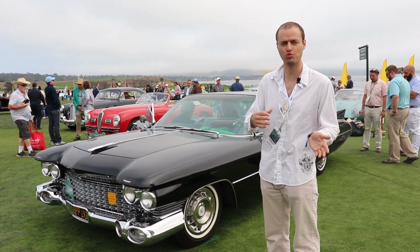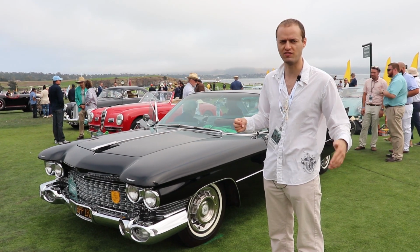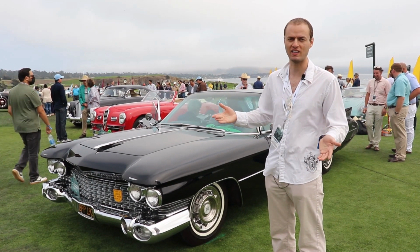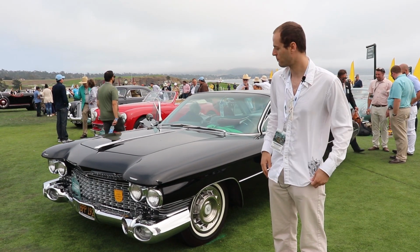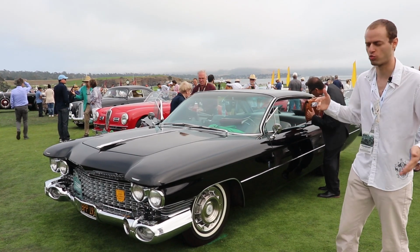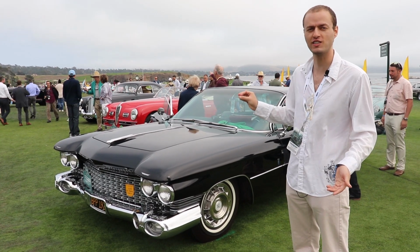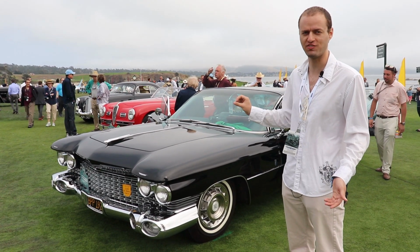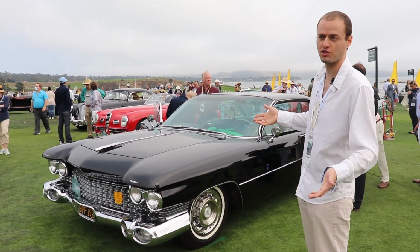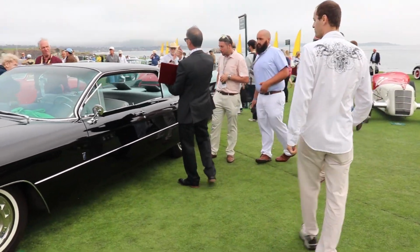Cadillac has had an alliance with Pininfarina for 60 years, starting in 1931 with the V16 Roadster, and lasting until 1991 with the Allanté Roadster as well. But this one is a much more restrained looking car compared to the regular Eldorado, but it was also twice as expensive. It cost $13,075 in 1959, twice as much as the convertible Eldorado, and as a result, less than 100 were ever built. But it's really a beautiful example.